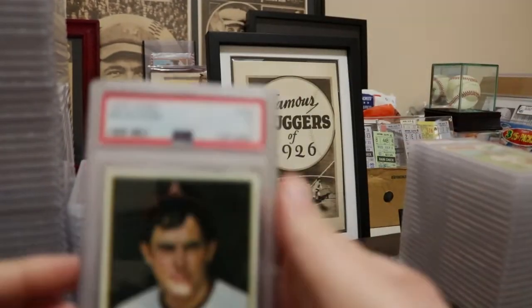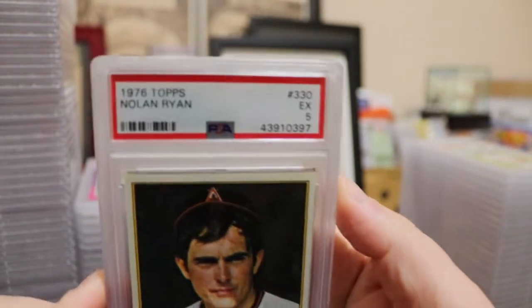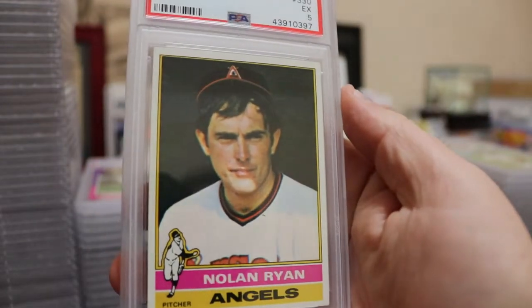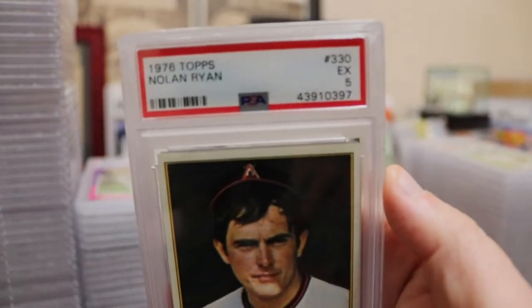76 Topps. I only have 2 cards, but I have 2 really good cards. I got Nolan Ryan, that's a PSA 5. Beautiful card. I love the pink and yellow on this card. This one is pretty well centered. Gorgeous card. And it's Nolan Ryan, so you can't argue with that.